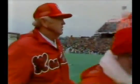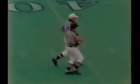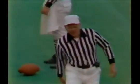Carl Hilton, the tight end, was not happy about it. Neither was Coach Yeoman. But that was sheer determination on the part of Tate. They called the clip on Carl Hilton, the man right there that Coach Yeoman's talking to. Again, one of the adjustments obviously Houston has made here in the second half is to be able to get the ball to Raymond Tate more than they did in the first half.